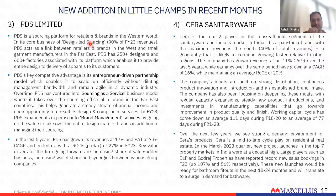And the two most recent entrants have been PDS. PDS is a very unique business model. It services Western retailers like Hanes, Sainsbury's, etc., who are looking for low-cost sourcing opportunities. PDS doesn't manufacture on its own, or rather has very limited manufacturing, but it acts as a connect between the Western retailers and the back end. Its customers are primarily UK, Europe, and to some extent the USA, while its main supply chain is based out of Bangladesh, and to a smaller extent India and some other countries.